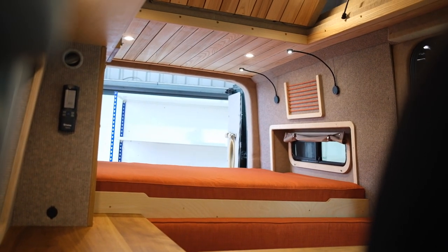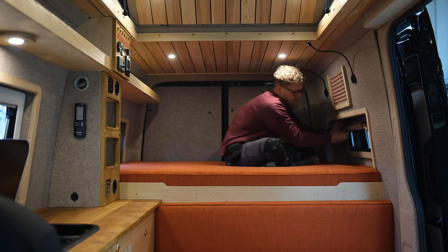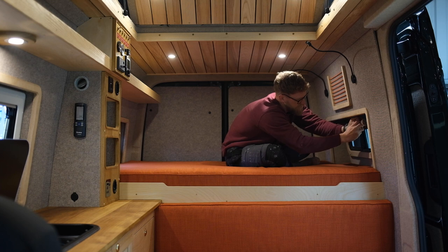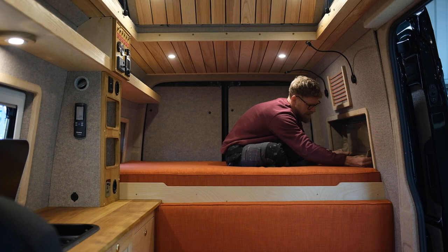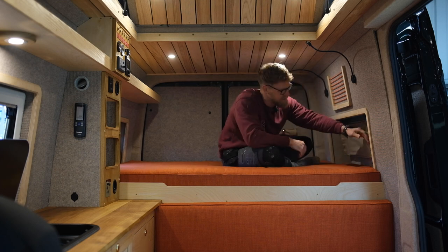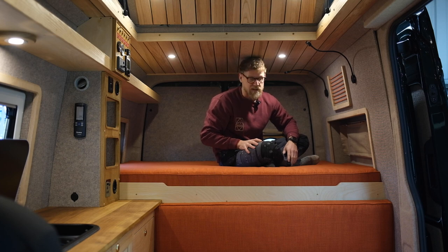We also have these custom roll down blinds that we've made for each of the storage pockets. So they just have lever tie backs which pop off, and then these roll down and they fix into place with those stainless snap fasteners, and then you've got complete privacy in this rear bed area.